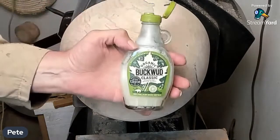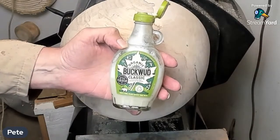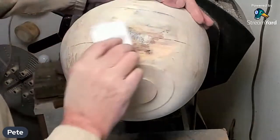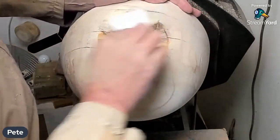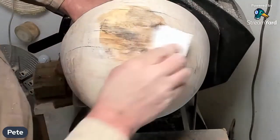Right, I'm just going to go for my Buckwood maple syrup. Is that any good? Oh, well, brilliant, of course. There's no such thing as bad maple syrup. Don't know. Don't eat maple syrup.